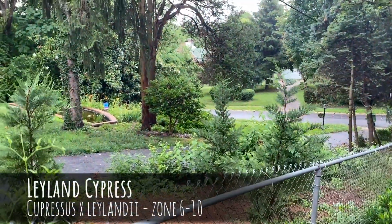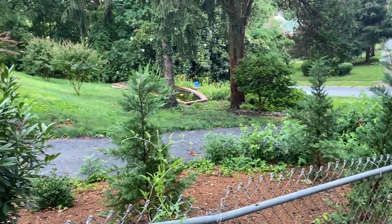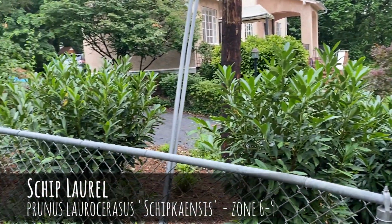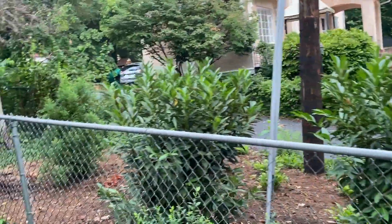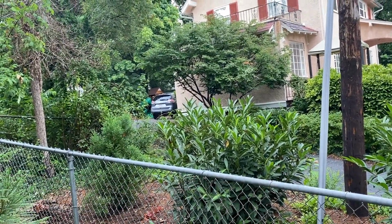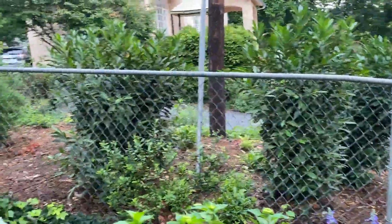Oh, and while we're here, let's take a peek at the Leyland cypress. They're hanging in. They're not doing too much new growth, but they're not dying, so that's good. The skip laurels, they do have new growth on them, all of them, all the new branch tips there, so I'm happy with that. And then the one new cryptomeria over there, it also has new growth tips on it, so yay. So this shrub border on the other side of the fence is starting to do its job.